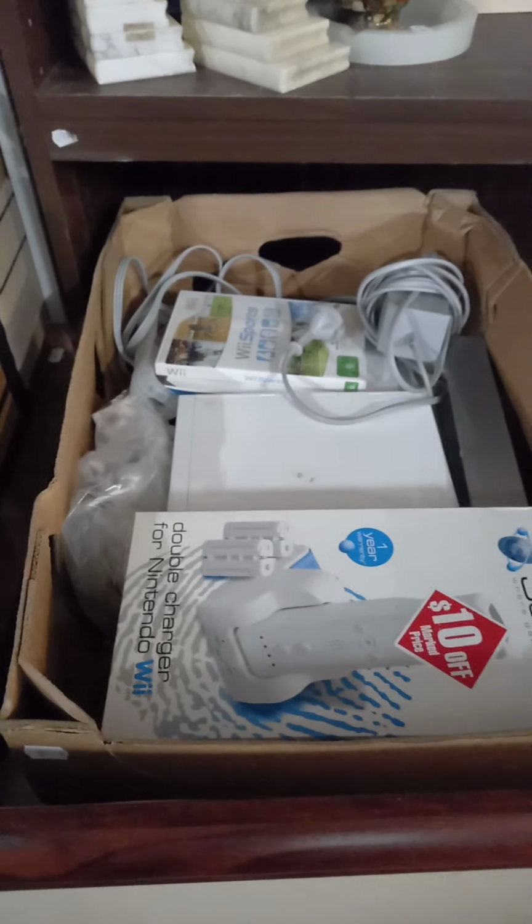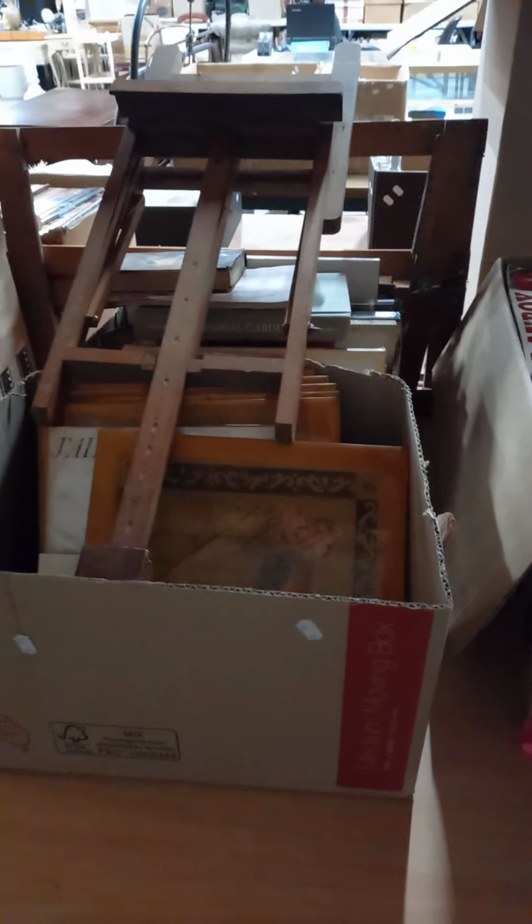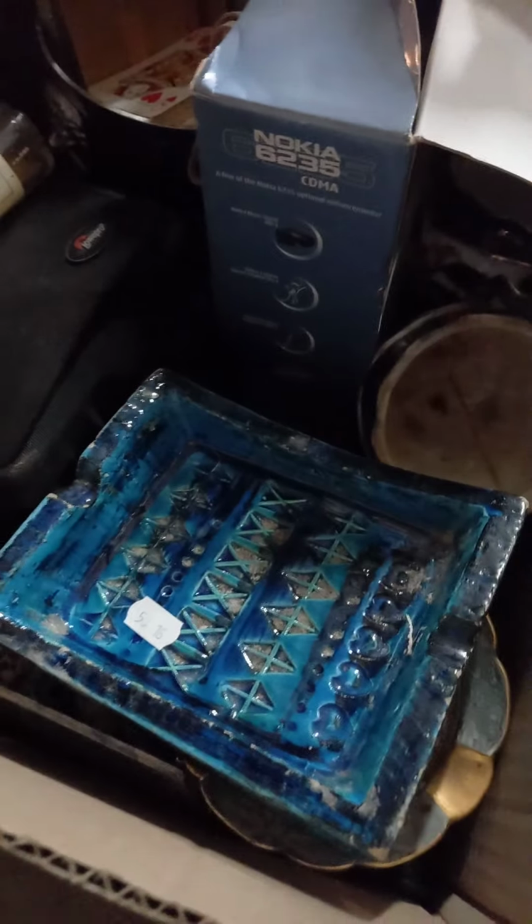EPNS, couple of boxes. What else have we got? Some little group lot of paintings. Nintendo Wii. Collection of lamps. It's a nice artist's easel there with a couple of boxes of books. So we've got a nice box of china and stuff. A little bit of Bossons in there, and some other gear. 45 RPMs. A nice sort of Edwardian light shade.